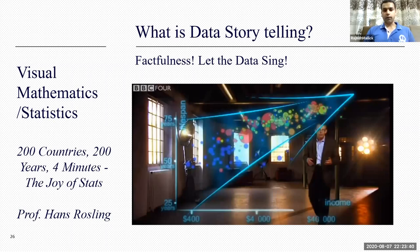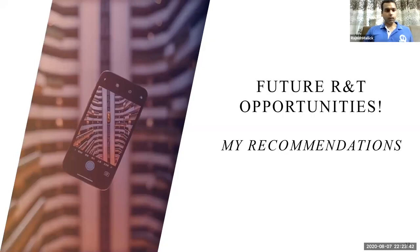Okay, so yeah, I have 10 minutes, and now I'm going to the third part of the presentation, which is going to be very useful for the research community, for the upcoming budding scientists, already faculties in their institutions of higher learning across the world, and also the visionaries, what I call CXOs, CEOs, CDOs, the visionaries in the management sectors as well. So this part is the future research and technology opportunities. These are my recommendations.